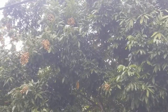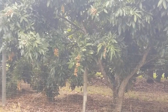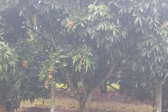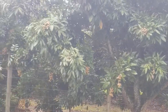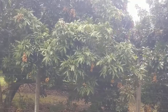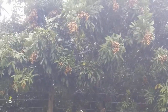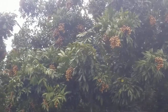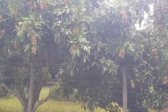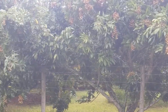I'm sure the locals were annoyed because we had to make sure we was getting all this in, that we could see all this. There wasn't no riding real fast past all this. But, you know, we love this stuff. We love the growing. We love the fact that they can grow all these extraordinary fruit with probably little effort.